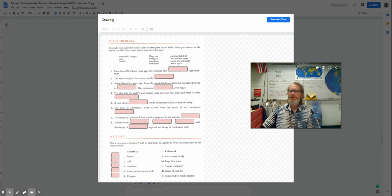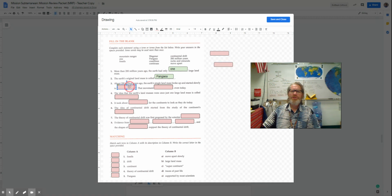Let's go over some of the key ideas here. So more than 200 million years ago, there was one giant landmass. That landmass was called Pangea. As it started to slowly move apart, and yes, the movement continues even today, about as quickly as your fingernails grow, the idea was continental drift because it looks like the continents drifted apart. When we look in the past to where it was to today, it kind of makes sense, and we'll go over all of that in a little bit.